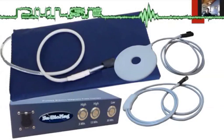So this is the future. We do have a pretty powerful machine that does cost some money, and it can be out of a lot of people's price ranges. Our manufacturer is working on some home use units. They're not quite done yet, but we are following them.